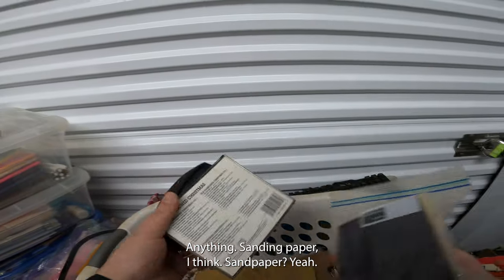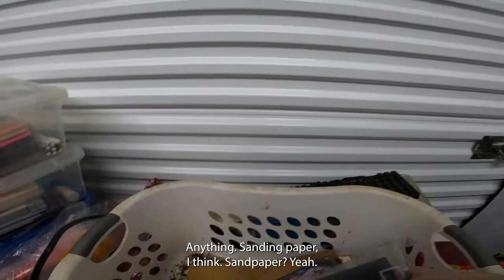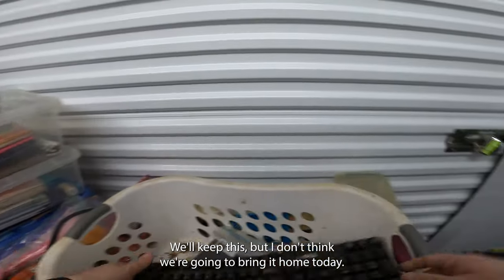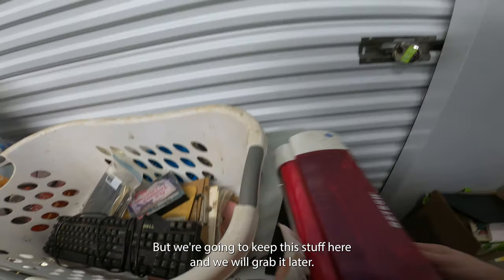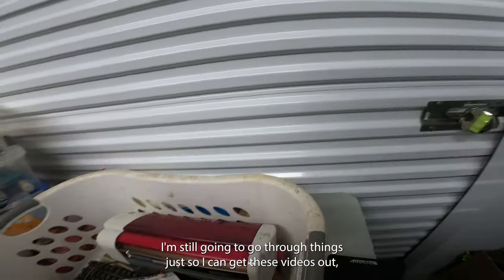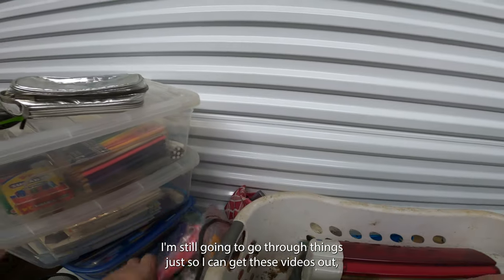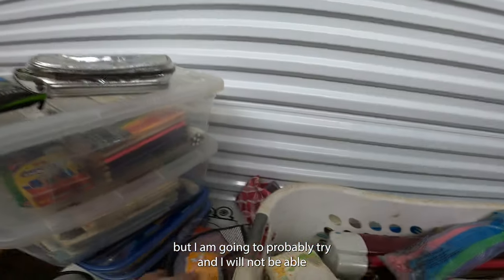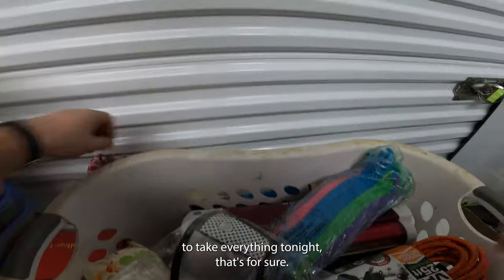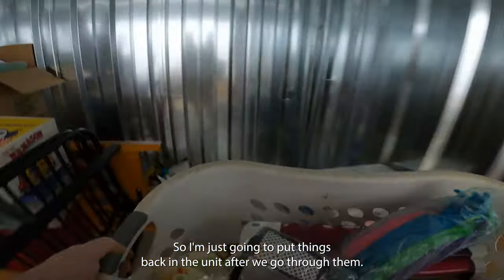So what's this, anything? Sanding paper, I think. Sandpaper, yep. All right, so we'll keep this, but I don't think we're gonna bring it home today. We'll bring this home, but dang it. But we're gonna keep this stuff here and we will grab it later. I'm still gonna go through things just so I can get these videos out, but I will not be able to take everything tonight, that's for sure. So I'm just gonna put things back in the unit after we go through them. If I can take them home, I will.